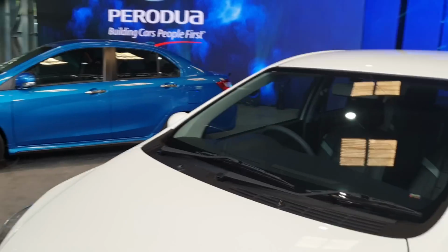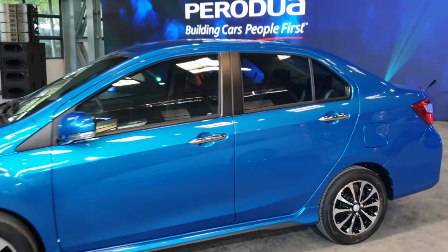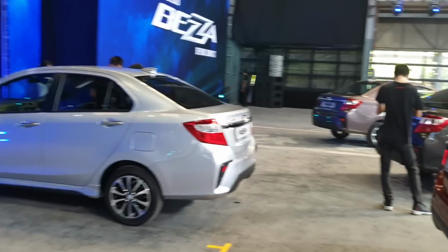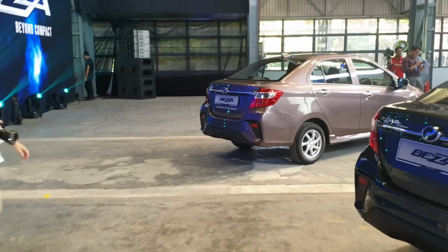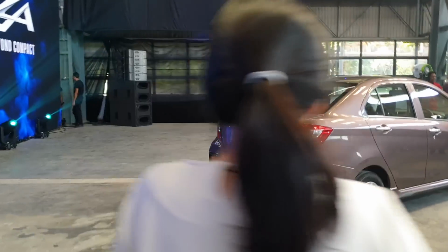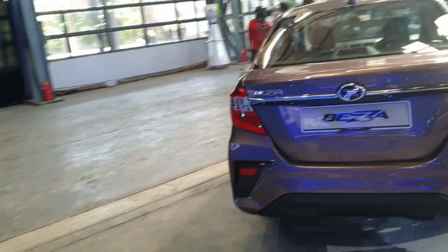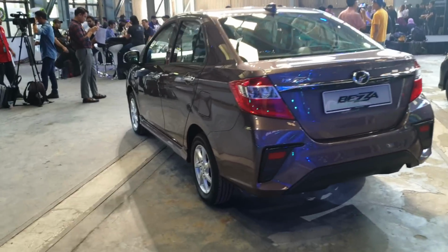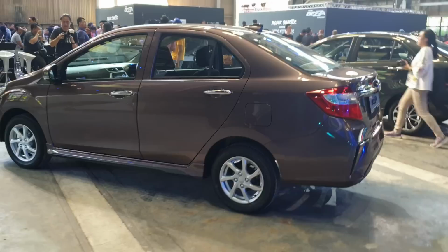Now the 1.3X comes with electronic stability control. This is the biggest improvement to the 1.3X. And right over there, the base model is the 1 liter model. So the 1 liter model comes with a choice between manual and automatic transmission, and prices start at 34,580 ringgit for the manual and goes to 36,580 ringgit for the automatic.